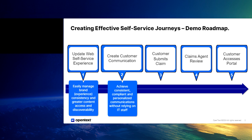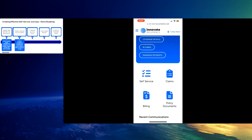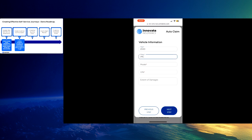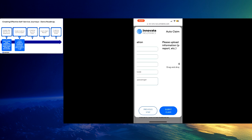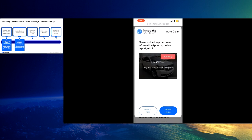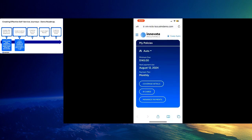He's going to log into the web self-service experience here. Scroll down, we can see the big buttons, functions that he can perform. He's going to hit the claims button and enter in key information about the accident and the data about any other vehicles involved. So he's quickly editing all of that information, and he's going to upload a photo. So he's going to upload a photo of the truck. Ouch. So he's got that uploaded, got a little prompt here, confirmation to know the process underway, including a phone number if he has any questions.